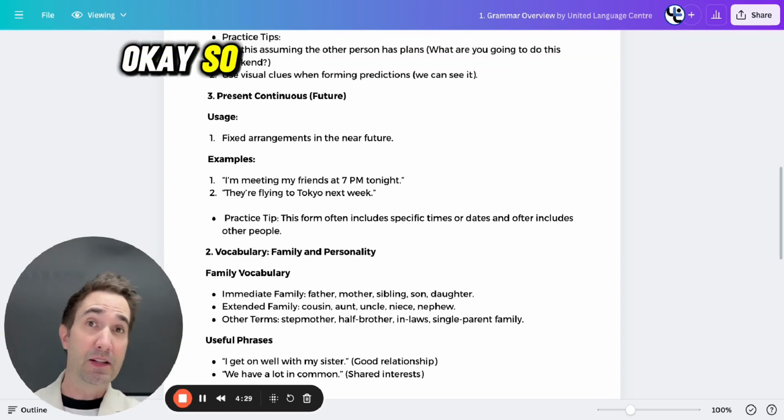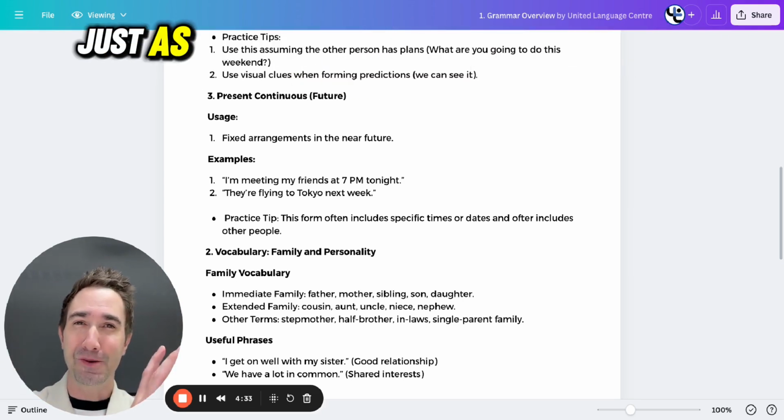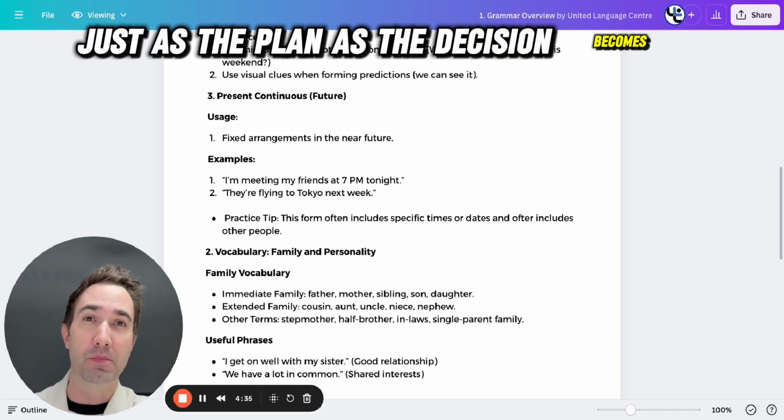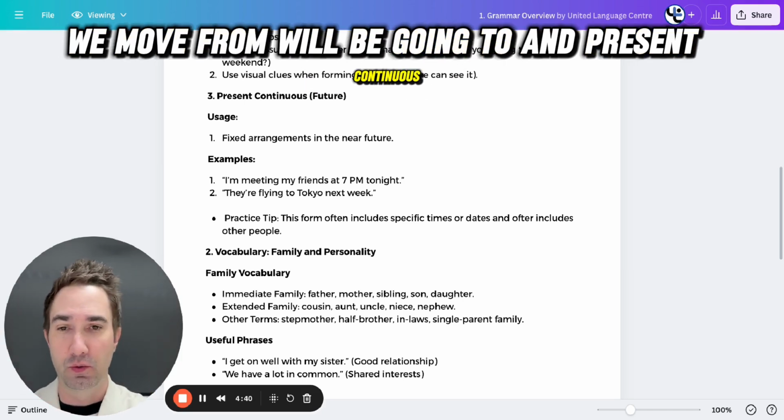Okay, so that's the grammar review. So remember, will, be going to, present continuous. Just as the plan, as the decision becomes stronger, we move from will, to be going to, and present continuous.